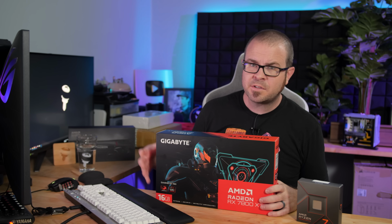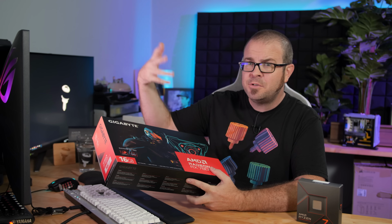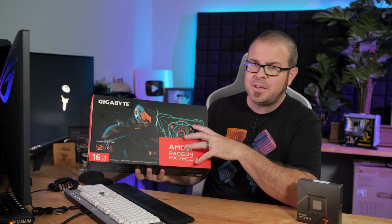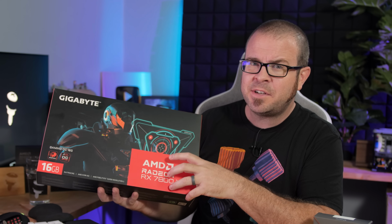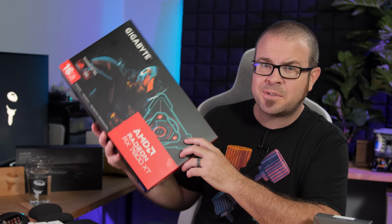For the graphics card for this build, I'm recommending the 7800 XT. It's $500. It is a current generation graphics card that's going to get you a few more features and capabilities than you might get if you're going with, say, a used option. But NVIDIA doesn't really have any new graphics cards for sale right now at the $500 price point that really compete with the 7800 XT. You might find a deal on an RTX 4070 or something like that, but even that only has a 12 gig VRAM buffer, whereas this one has 16.